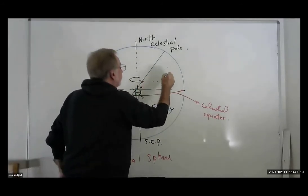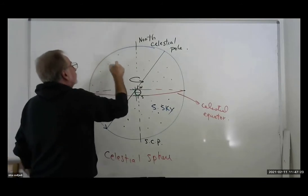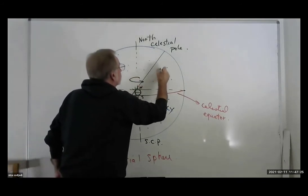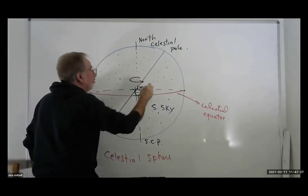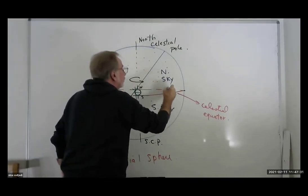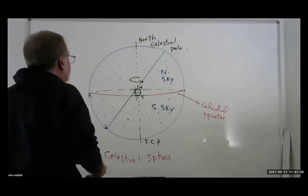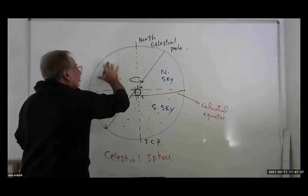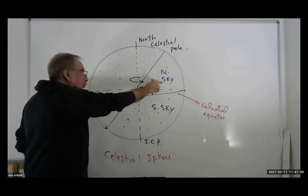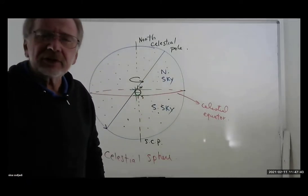These stars here above the celestial equator towards the north, this is the northern sky. Northern sky, southern sky, right? So do I see all the stars in the northern sky? These are below my horizon. Do I see them all? Yes.